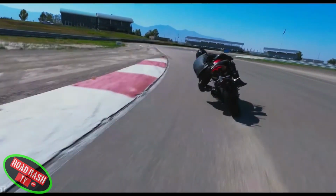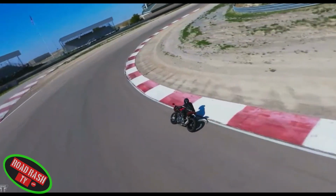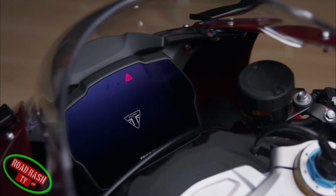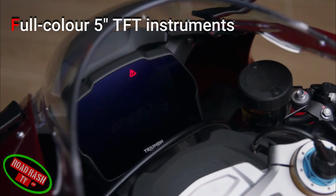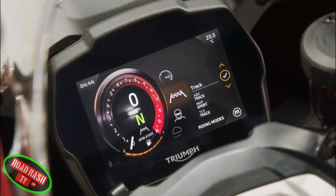So as we all like to stay informed, the new RR is packed with technology for the ultimate connected ride, as its all-new state-of-the-art 5-inch TFT instrument screen that looks like it's been adopted from the RS helps keep you informed with its easy-to-read at-a-glance information panel.